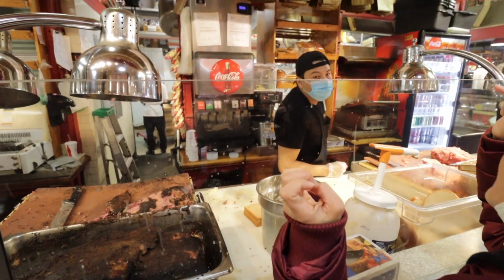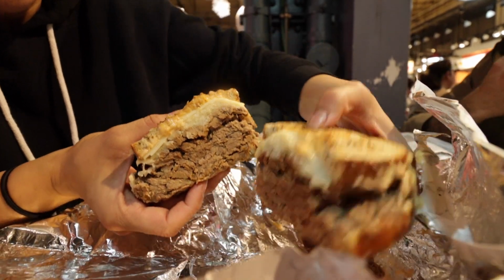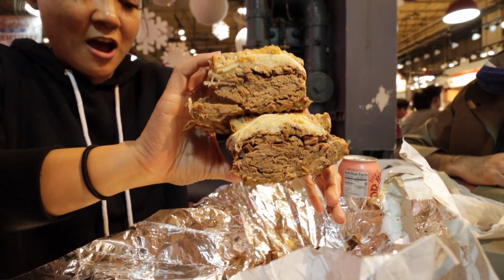Reuben on seeded rye. Whoa. That looks ginormous. That's massive.